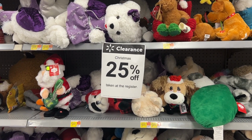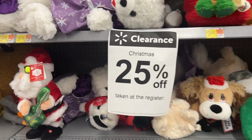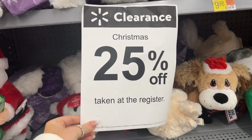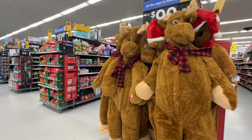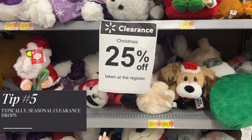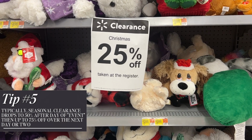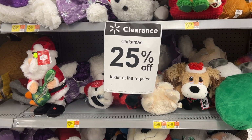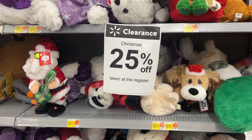And speaking of clearance and sale prices, I'm over here in seasonal. We're a few days before Christmas and you can see the markdowns have already started. Typically the day of whatever seasonal event, so in this case Christmas, you will see the price marked down to 50%, and then a day or two after that, it does depend on your store, it will be knocked down further to 75%. And they do that so they can consolidate and try to get ready for whatever the next push is. So just to say, it is a fast transition in between events.